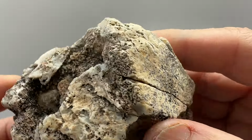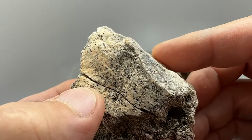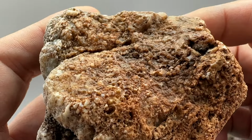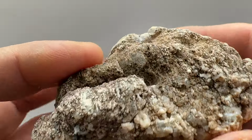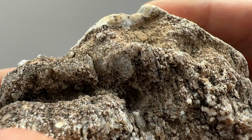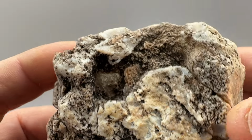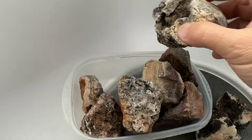All right. Again, got some fractures in this one. Looks like it's got some purple color possibly. And I'm gonna guess this is another sagenite. Or a tube agate. Hard to say. But we'll find out. We will find out.